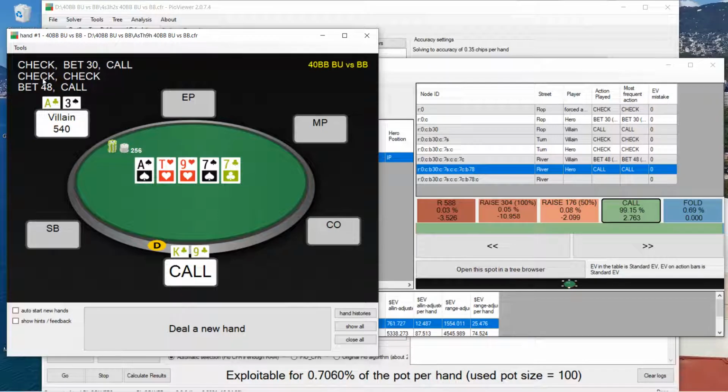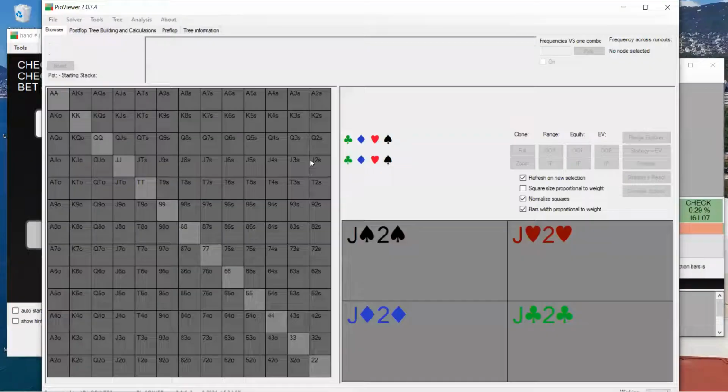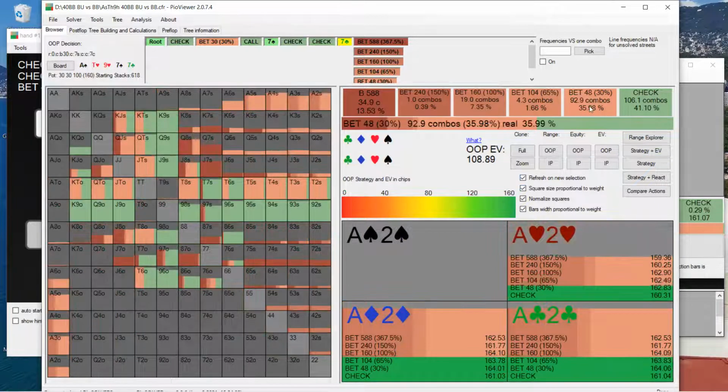This guy has no bluff with this size here. Yeah. Of course he has. I'm pretty sure he does not. In practice, he doesn't have any bluffs. We don't have any calls. That's a very thin value bet.